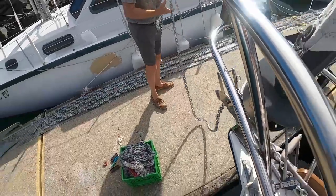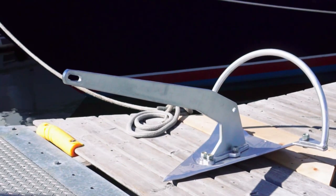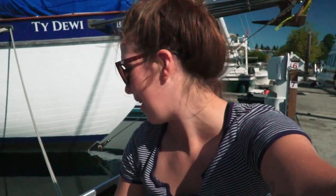And because we went and got a new windlass and new anchor rode, the last step of that is a new anchor. So we went with the Mantus M1, and Mantus helped us out with this, but I also worked my butt off this week diving, changing zincs to pay for the new rode and a portion of the anchor as well.